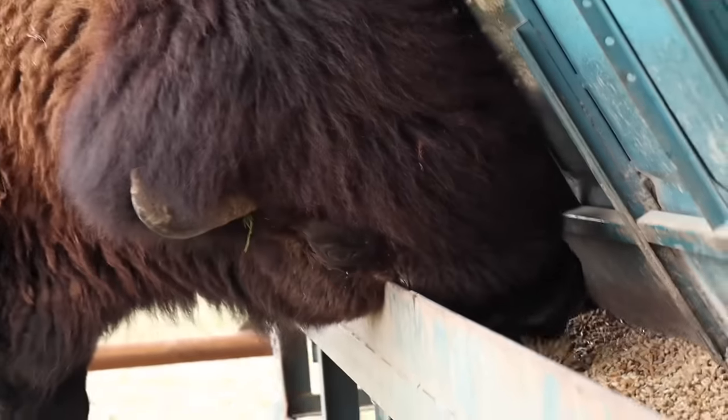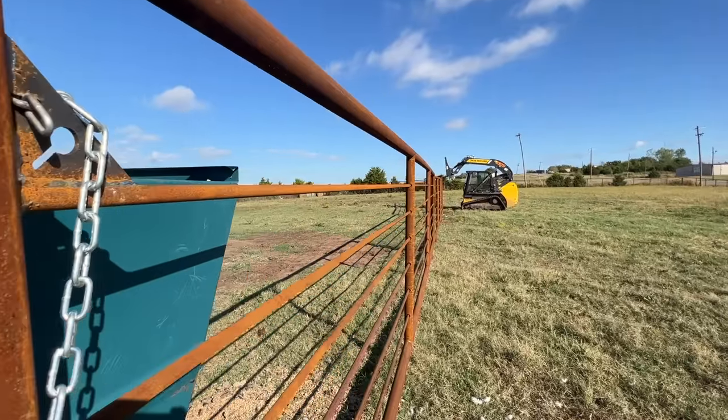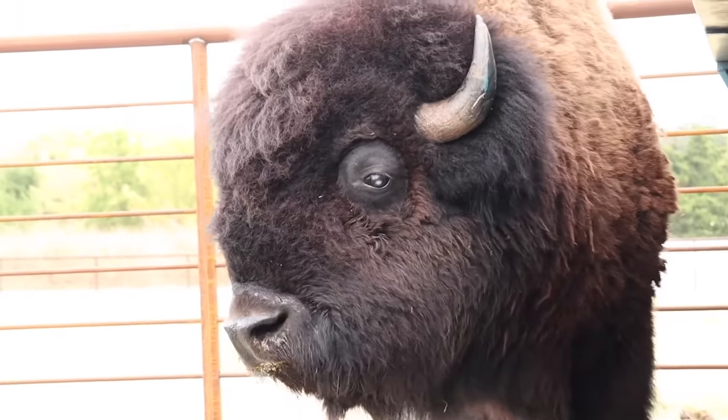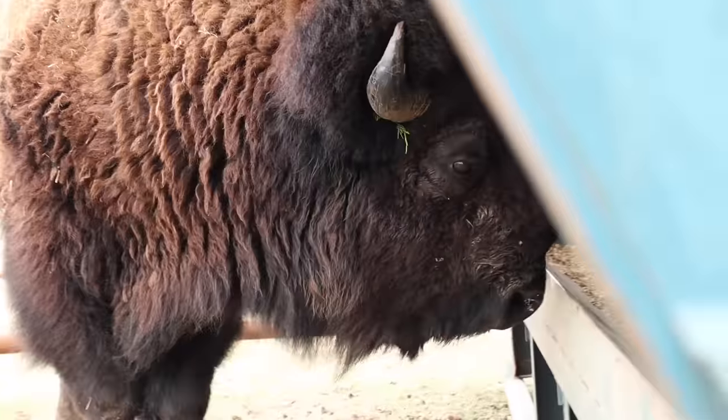The blue feeder is a focal point here because it splits up two different lots. The bison know what's in it, so they always try to come up to it, and it's a good attractant to try to pull them in so we can catch them and sort them.